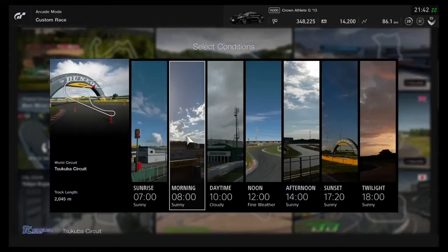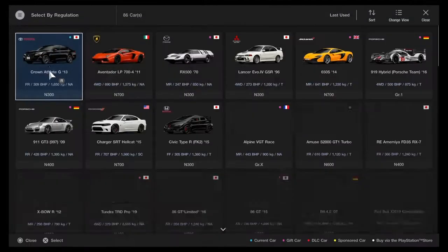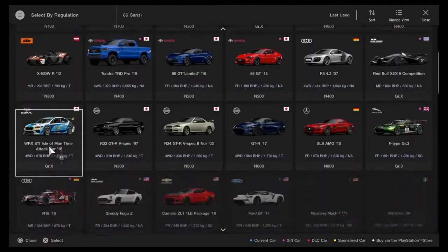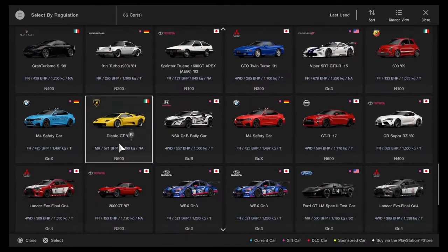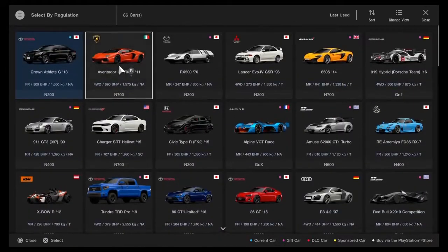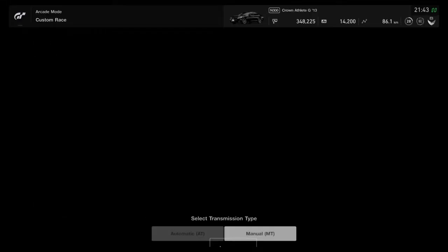So that's it, let's have some fun. I gotta use the usual track, Tsukuba Circuit. I have a lot of luxury cars, a Tundra as well, the Evo, and a lot of four door saloons. Of any four door saloon, this is the second most powerful car I ever had. So I gotta use the Crown Athlete G.